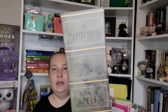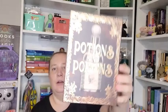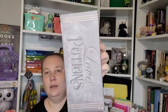And here you can see, let me show you this one. You can see how they look like books. These are so cool. And for only a dollar, like, get out of here. Potions and Poisons. And then Love Potions. So cool. And then I also found a tablecloth. Thought that was really neat.